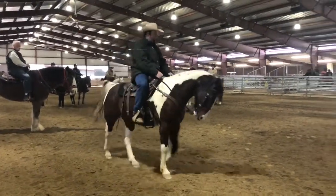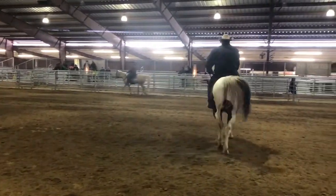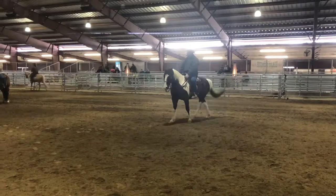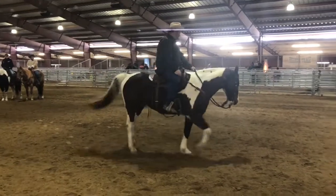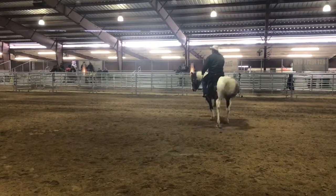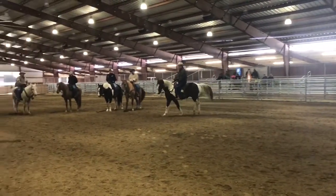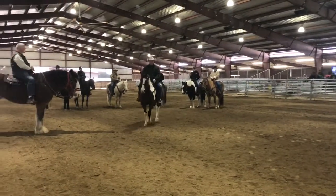I ride forward here. Put my leg on his shoulder. There. Ride out. His shoulder stepped over that time. Now when I ride out of it, I come right back. Why don't I let him stop? Because I want him to keep his momentum alive. This horse particularly is lazy. Like, this horse does not want to walk out. He's had enough. He's pretty lazy this morning.